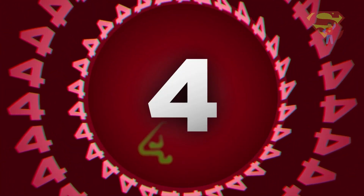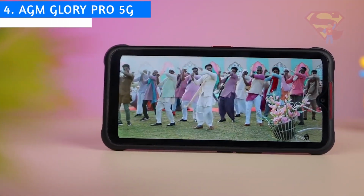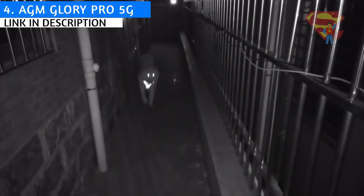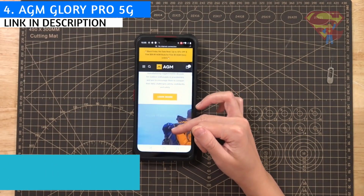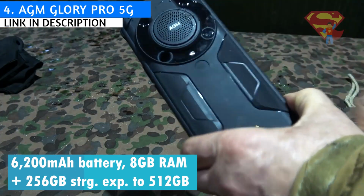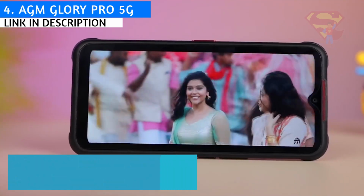Next up at number 4 is the AGM Glory Pro 5G. This is like the AGM Glory that we looked at earlier in the video, but the AGM Glory Pro has got both night vision and thermal imaging. Released in November 2021, the AGM Glory Pro comes with a 6,200 mAh Arctic battery, 8 GB of RAM plus 256 GB internal storage that is expandable up to 512 GB.